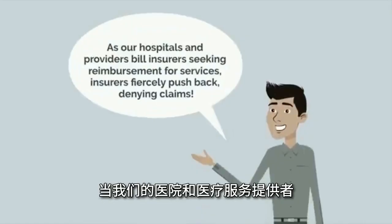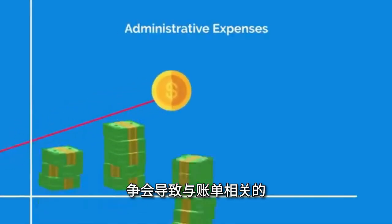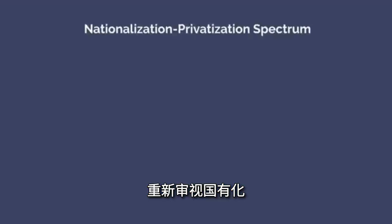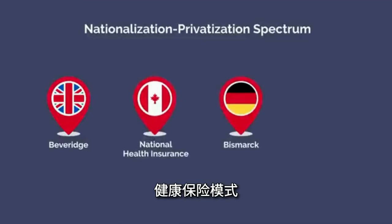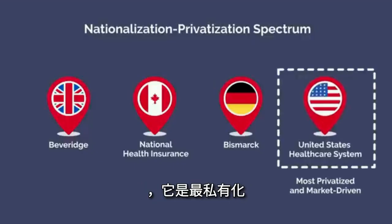As our hospitals and providers bill insurers seeking reimbursement for services, insurers fiercely push back, denying claims. This insurer-provider battle drives billing-related administrative expenses soaring through the roof. Revisiting the nationalization-privatization spectrum, as we move from left to right, we see the Beveridge model implemented in Britain, followed by the national health insurance model implemented in Canada, and the Bismarck model found in Germany. Farthest to the right lies the United States healthcare system, which is the most privatized and market-driven, a feature that cultivates the nation's fertile ground for innovation.